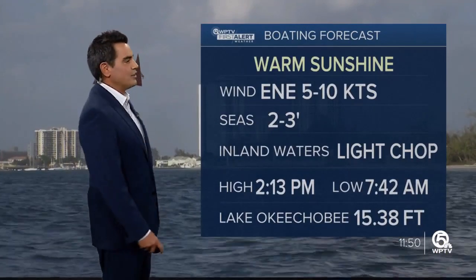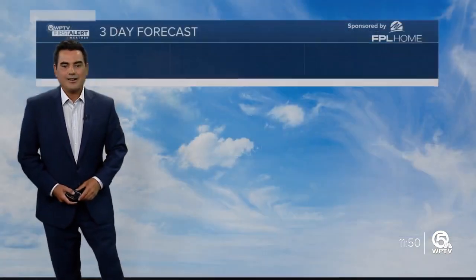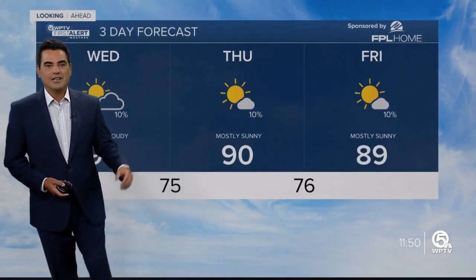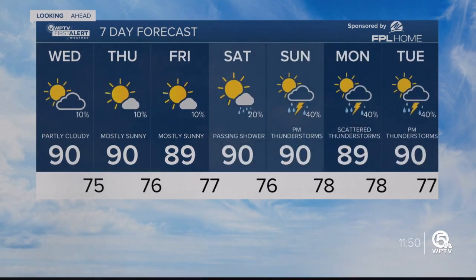Otherwise, for today, if you're going boating, seas at 2 to 3 feet, inland waters a light chop, and there are your high and your low tide times. First alert, 7-day forecast. Not much rain through Friday. Temperatures seasonal. As we head into the weekend, rain chances do tick up a bit.